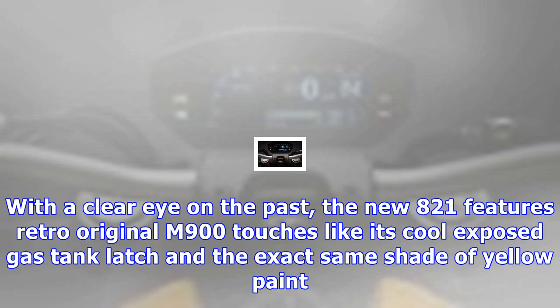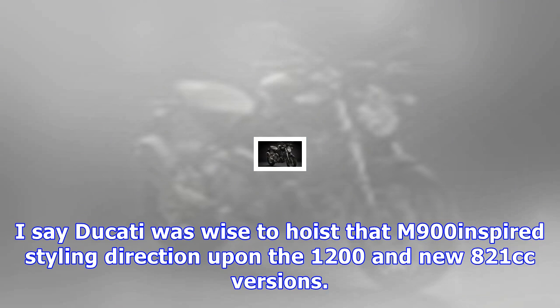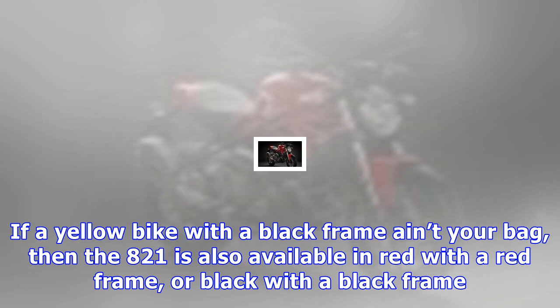It combines that extensive list of borrowed Monster 1200 hardware with the existing 821cc Testastretta 11-degree engine, 43mm inverted fork, and spring preload and rebound damping adjustable rear shock connected to a double-sided swingarm from last year's 821. There you have it. A new Ducati is born, clean and purposeful. The new Monster 821 follows the Monster 1200 in a return to basic Monster goodness.